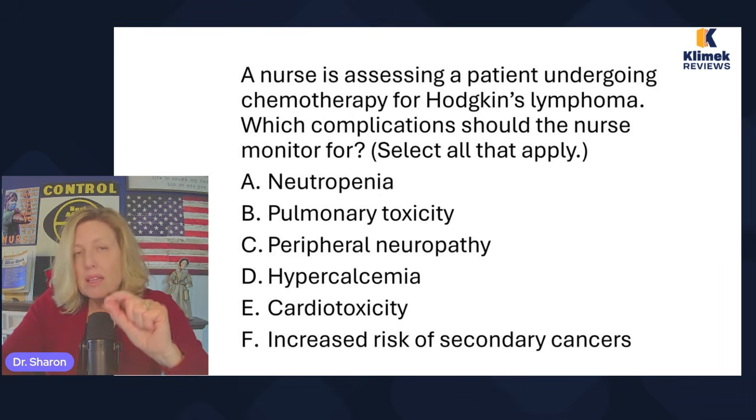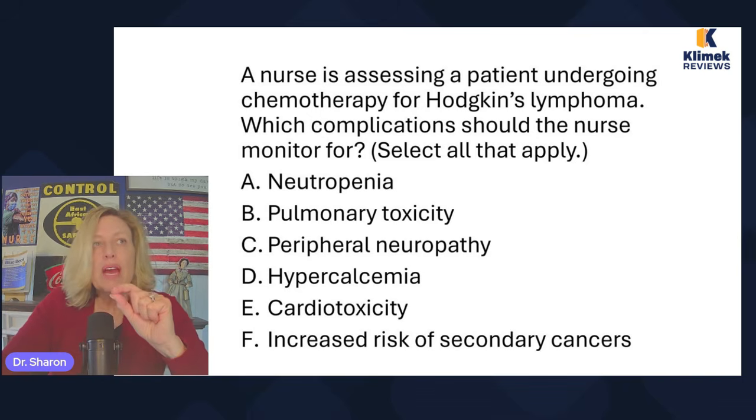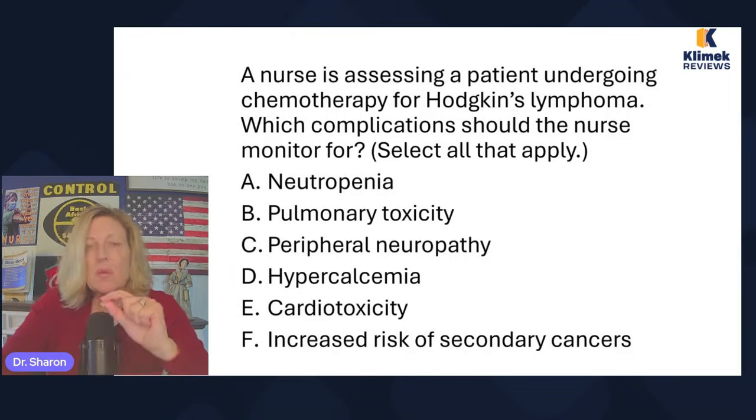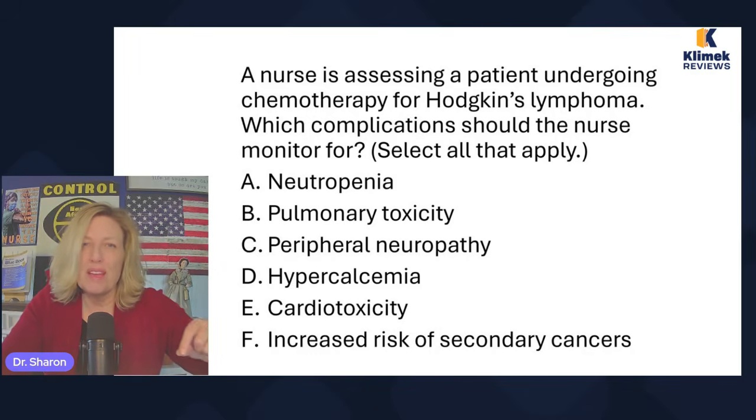Remember, lymphoma affects the immune system, but it doesn't affect the white blood cells. Okay. It affects the B cells, the T cells, and the natural killer cells. So when you have problems with those cells, you are immunocompromised and you can die from that immunocompromised state, but it doesn't so much affect the white cells. So the neutropenia is affected by the chemotherapy. Okay, that's very common. Pulmonary toxicity is a symptom of chemotherapy. So I'm not sure. I know that chemotherapy is very, very toxic. That's why people lose hair. That's why people have neuropathy.